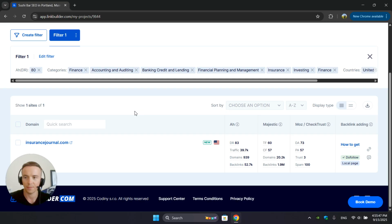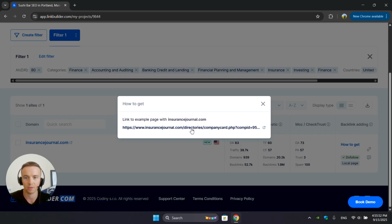We'll update the filter, and we see there's one source. You click how to get published, you follow instructions on how to get published there, and it's totally free with all of these filters included. Domain rank 83, we can see 80 and higher, United States, the area selected, perfect, industry, dofollow link, for absolutely free yet again.